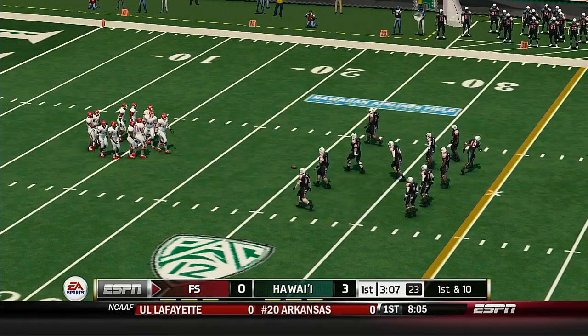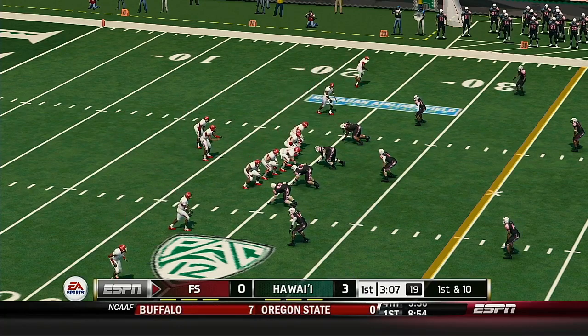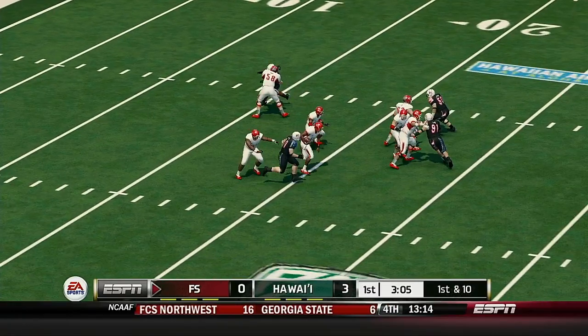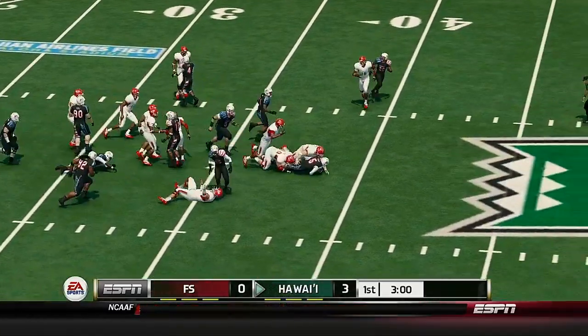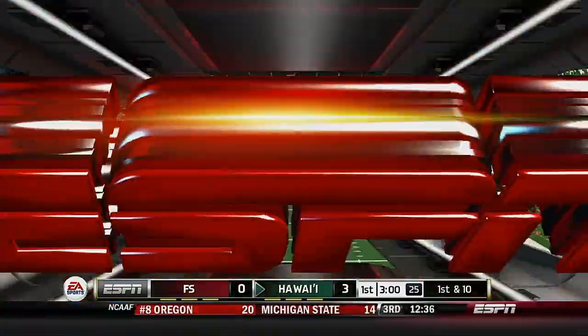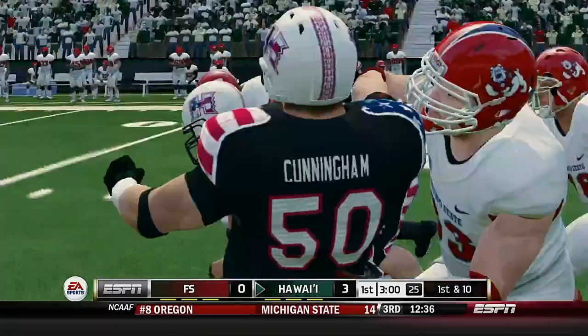So here comes the offense taking the field for the first time today. Now he's scrambling. The defense scoops it. Brought down at the 36. They work hard and they got the turnover. Well, this is what it's all about. Defense taking advantage of an opportunity. They're pouncing on the loose ball.